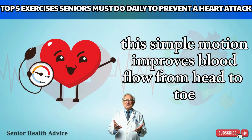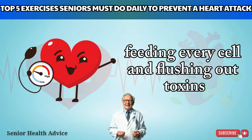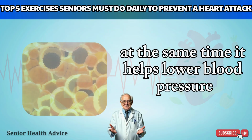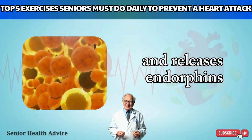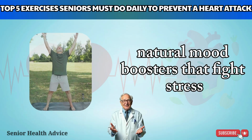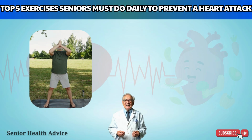This simple motion improves blood flow from head to toe, feeding every cell and flushing out toxins. At the same time, it helps lower blood pressure, burns harmful fats from the bloodstream, and releases endorphins, natural mood boosters that fight stress, a silent threat to heart health.